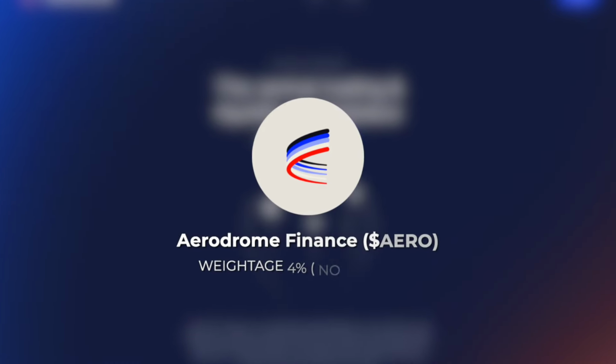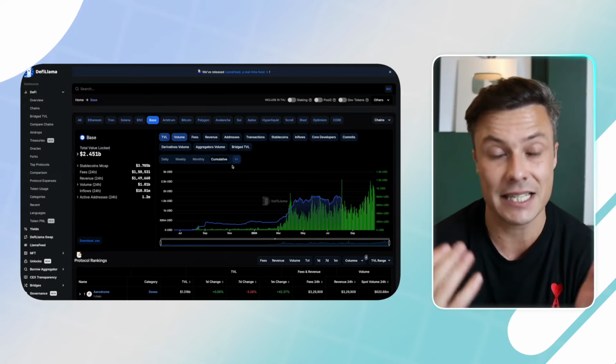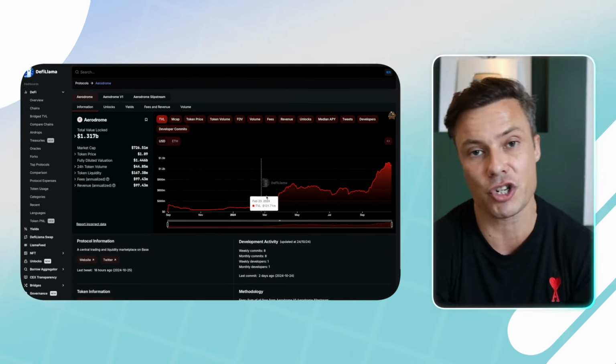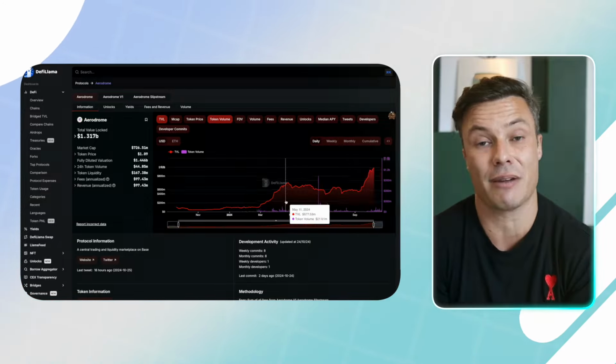I still continue to hold 4% of Aerodrome, and the reason is that Base, the chain owned by Coinbase, still has massive TVL, huge volumes, etc. Aerodrome is also showing the growth of TVLs and the volumes from the growth of the Base blockchain, which obviously makes sense to be holding something that is exposed to that while having a bit of a bigger market cap than some of the other real world asset plays that I hold.